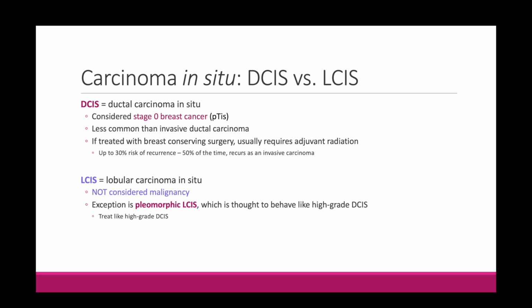It's less common than invasive ductal carcinoma, but if we do treat it with breast-conserving surgery, so that means like a lumpectomy, we typically say that for DCIS, we recommend adjuvant radiation in most of the cases. And the reason is because after you resect a ductal carcinoma in situ, there can still be up to a 30% risk of recurrence. So half the time, if it were to recur, it just recurs as a ductal carcinoma in situ, so not a true invasive cancer. However, half the time when it does come back, it comes back as an invasive carcinoma. And so that's kind of the rationale for offering adjuvant radiation after breast conserving surgery for ductal carcinoma in situ.